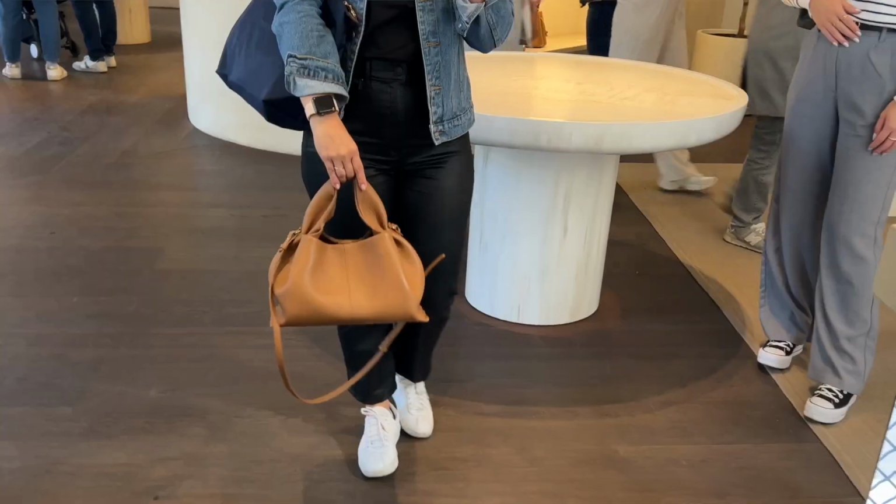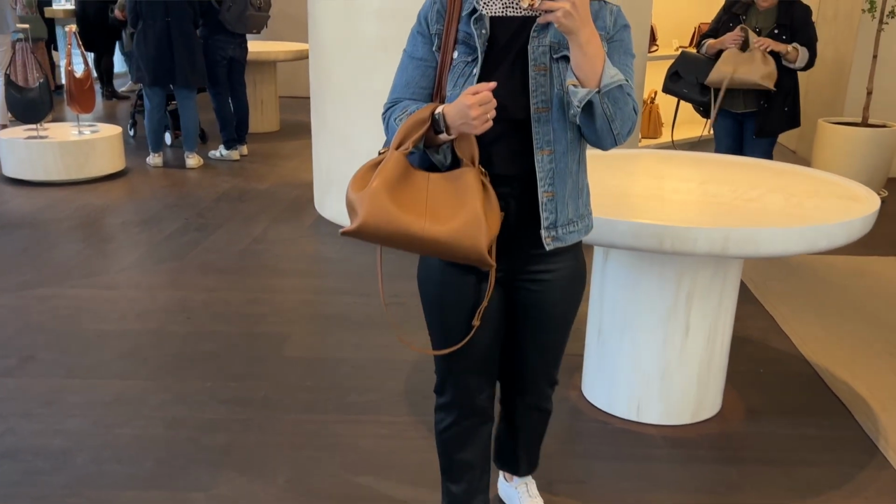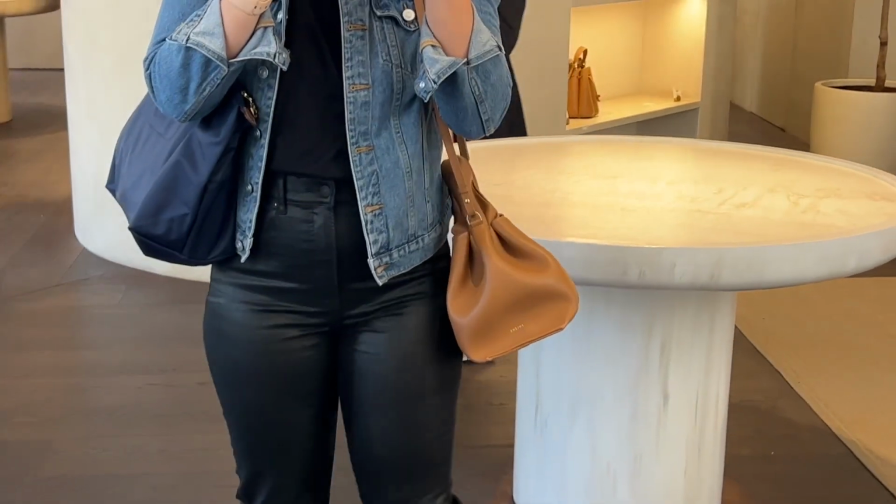I think that not many people have this style of handbag, even though I do see a lot more Polene handbags now than I did a couple of years ago. Let's blame social media for that. But I still believe that this is one of the cutest silhouettes of handbags out there. They do offer it in the larger size, which I feel is a lot more comfortable to get in and out of than this little tiny one.